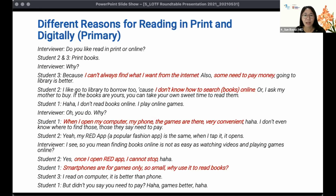Now let's look at some focus group data. In these slides, this is from our last year's primary school HBL study. Some primary school children in the focus group share some of their reasons. Let's take 1 minute to read.